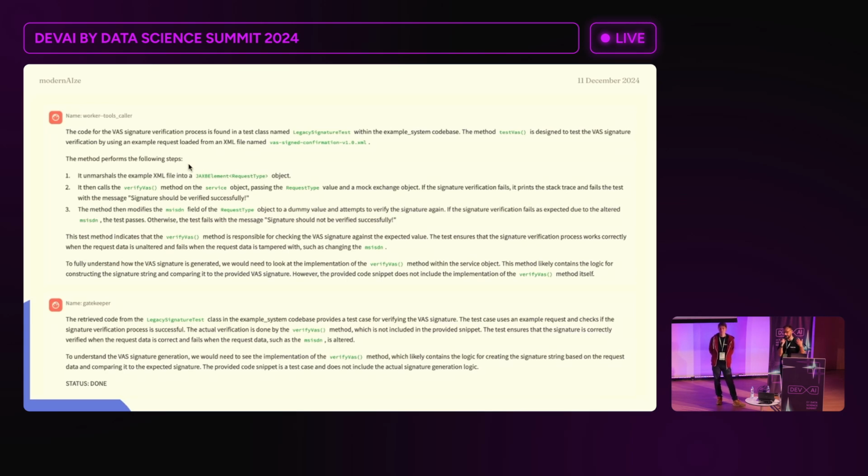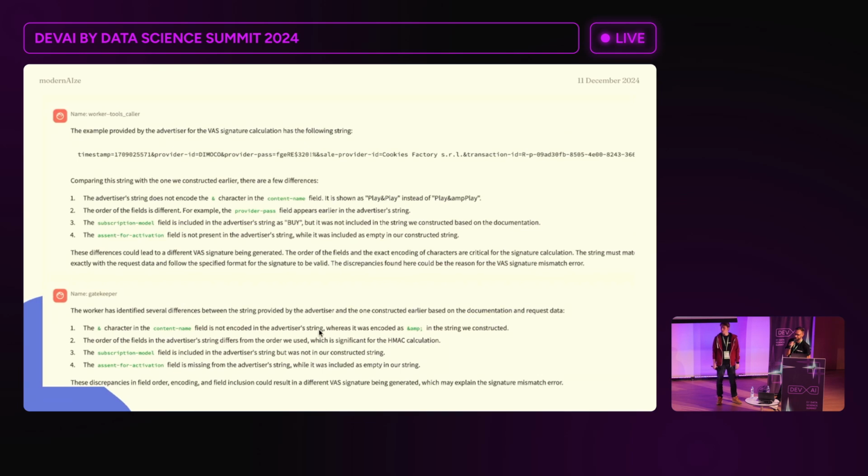So you shouldn't rely on the test class, you should rely on some particular method, which is verify VAS, and check how that's implemented. So after getting that code, here we have a situation where the agent generated a sample string from a small part of the code to calculate this VAS signature and compared it to the one that the system was using, and found a couple of differences.